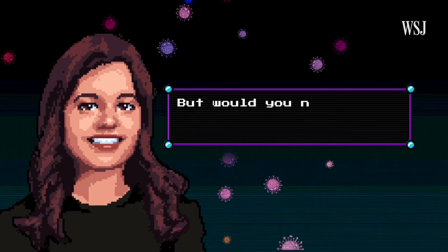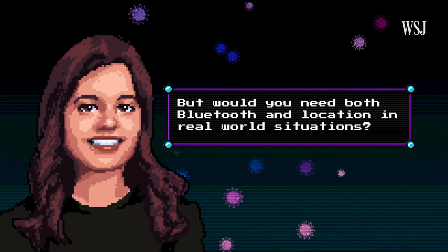There are a lot more privacy worries when it comes to location data. It makes sense. It can tie you to a specific place and time. In fact, Apple and Google say that app makers who want to take advantage of its Bluetooth platform cannot use location services. But would you need both Bluetooth and location in real-world situations?